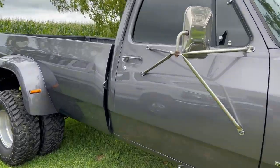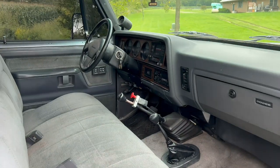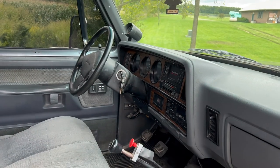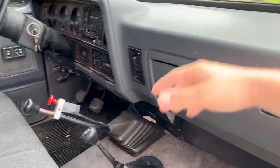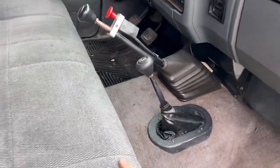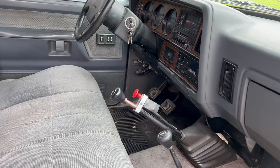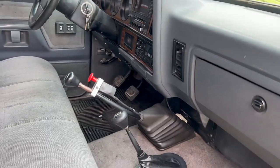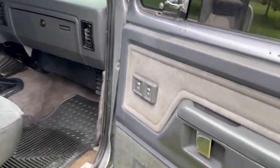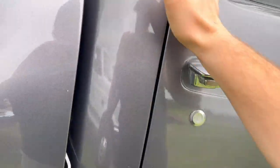And I'll show you on the inside of this again because I don't think I have in a little while, but it is a five-speed manual four-wheel drive truck. We do have a little RPM gauge put in up there as well. Dash interior is in really good shape, other than maybe needing a little bit of carpet shampooing in a couple spots, which, you know, it's 1993, it's 30 years old. Other than that, this interior has held up extremely, extremely well. Beautiful truck, power windows, power locks, it all works, which is awesome.